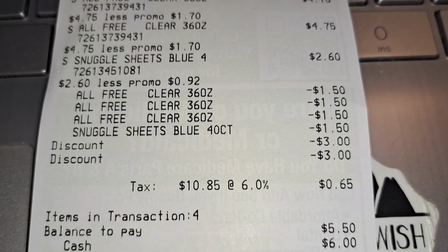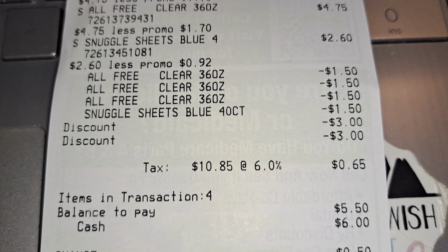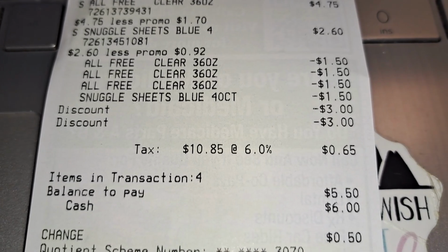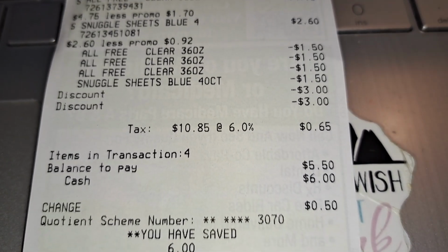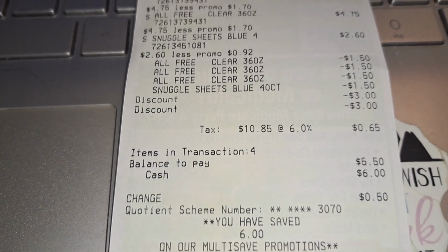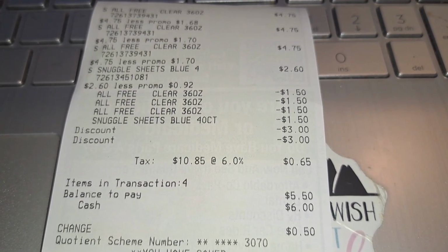Okay, so my out of pocket was $5.50 with the tax. So let's take the tax off, because you know we don't talk about tax. So that leaves my out of pocket to being, and I just did the math, I'm sorry guys, $4.85. But when you divide that by 4, that means we paid $1.21 for each item. So I still say that is a pretty good deal. I'd pay $4 and some any day to get 3 bottles of detergent.